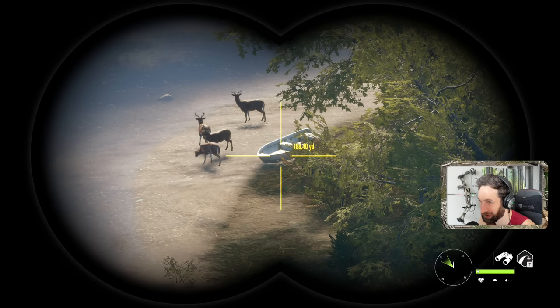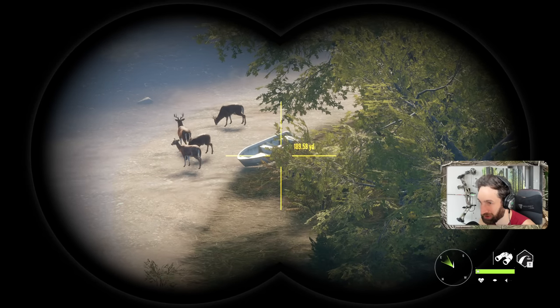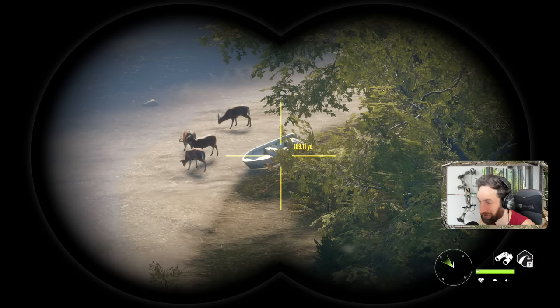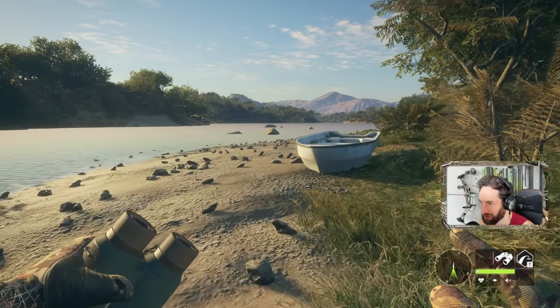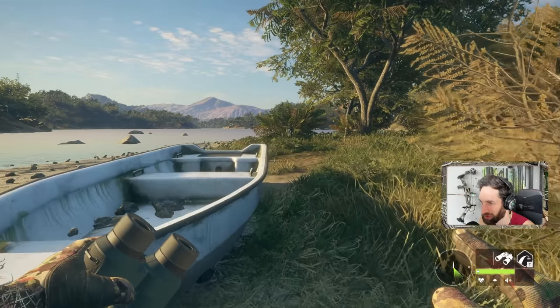Well, we're gonna try it. We're gonna go over there, we'll lay down prone, and then once we hear the deer coming in, we'll crouch up, and our goal is to actually take him from right out of that boat. All right, guys, here we go. We're just arriving at the boat right now. Now we're gonna sneak over here and get into the boat quietly and cautiously.